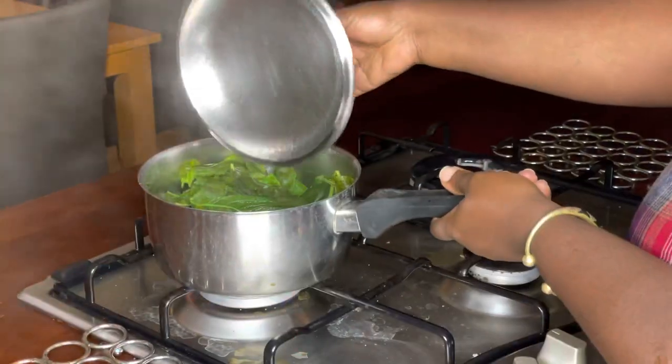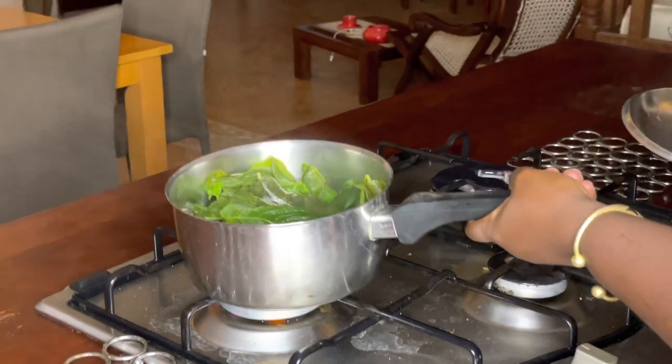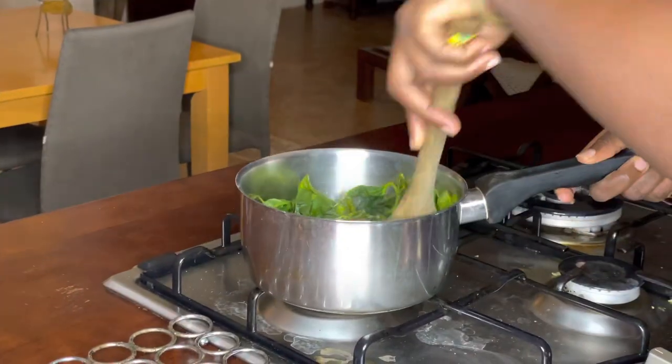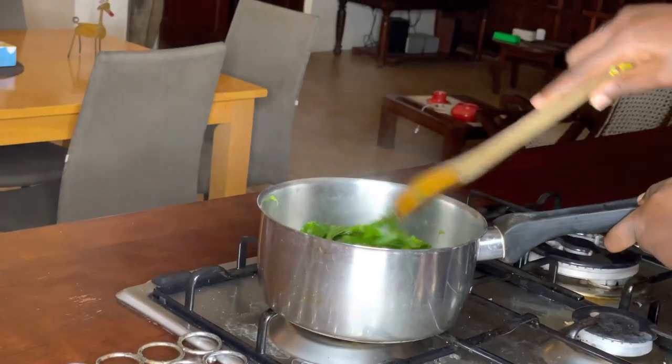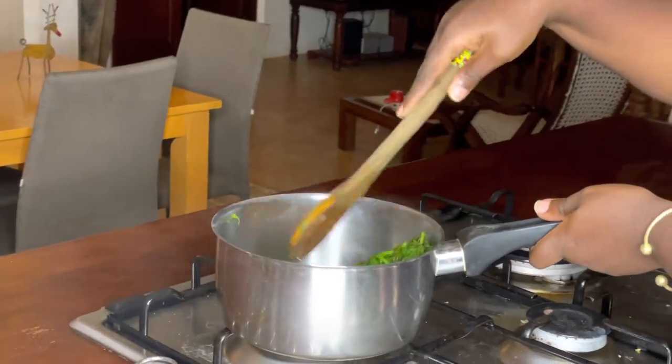So after 3 minutes, you can see the vegetable is ready. So your vegetable is already cooked now, as you can see. So we're gonna drain the water into the sink.